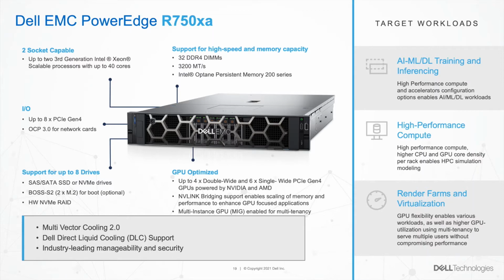Taking a closer look at the R750XA, similar to R750, it's also based on the third generation Intel Xeon scalable processors that go up to 40 cores. You have support for up to 32 DDR4 DIMMs, and most noticeably, it's GPU optimized, allowing you up to 4 double wide and 6 single wide PCI Gen 4 GPUs powered by NVIDIA and AMD.